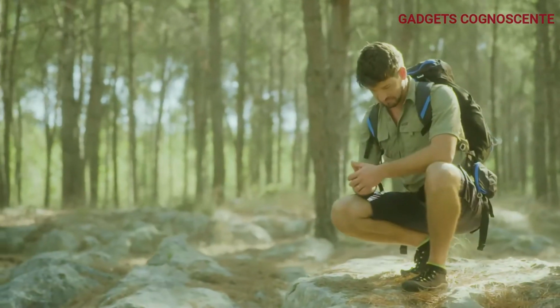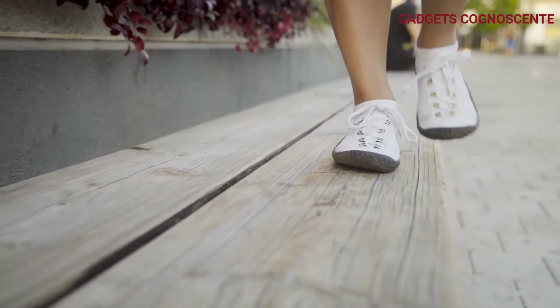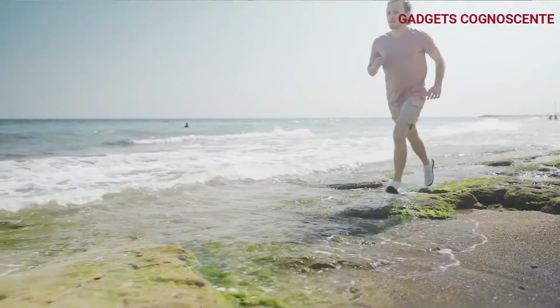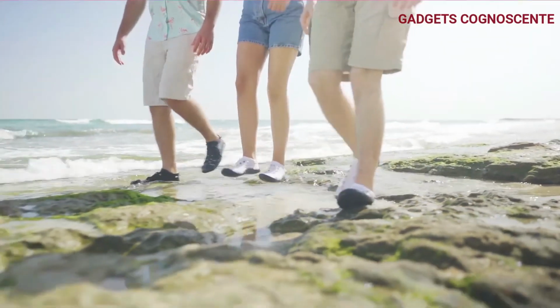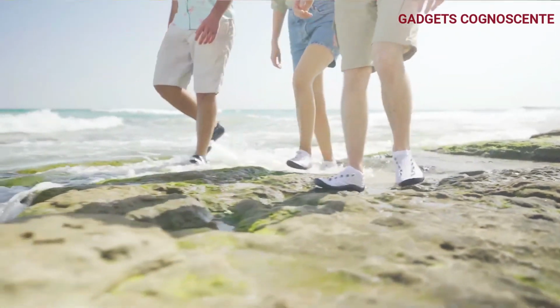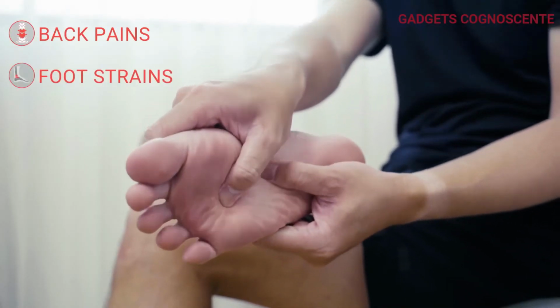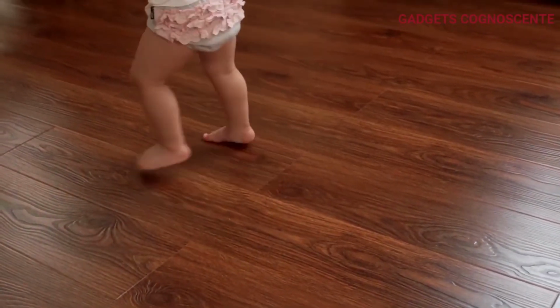Taking the risk of sounding too spiritual, Sockwa makes you more in tune with your surrounding. And when you're in tune, you can make better decisions about how to walk, run, and jump. But the number one reason to get Sockwa is because they really improve your life. Back pains, foot strains, so many of them happen because of those foot prisons we call shoes. Your feet were designed to be the best support for your body.